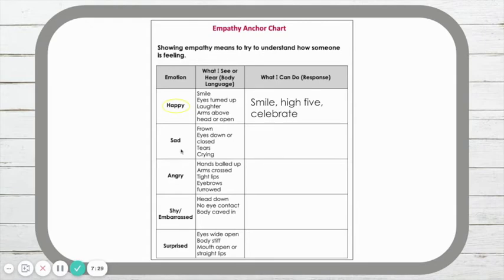Good, let's look at the next one. Sad. If I see that someone is frowning or maybe they're crying, I should not smile and high five them and give them a big celebration, right? That's not appropriate. What could I do if I see that someone is sad? How can I respond with empathy? Good. I think that I would ask how I can help. Maybe give them a hug or comfort them. If I see a friend that is feeling sad, I might say, "Hey, how can I help you? Are you okay? Can I give you a hug?" Add one of these to your anchor chart.